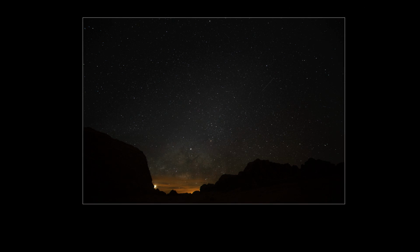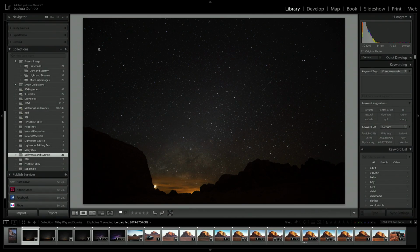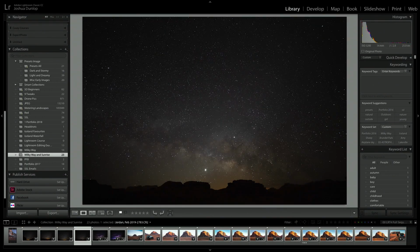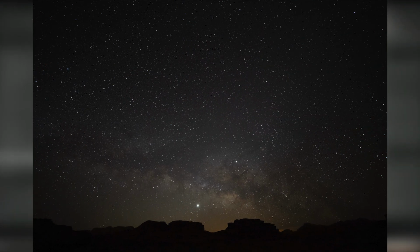So I'm going to press L twice here in Lightroom so I can kind of highlight it a little bit more for you. A little bit disappointing still. So we got back in the 4x4 and we kept driving until we got a better and better view, until we got to this location here, and this was about the best we were going to be able to find.